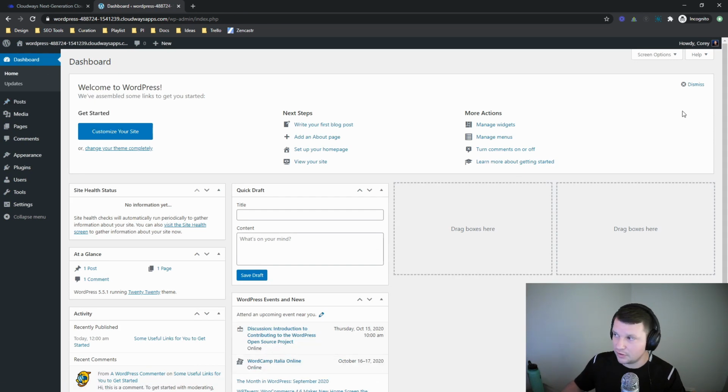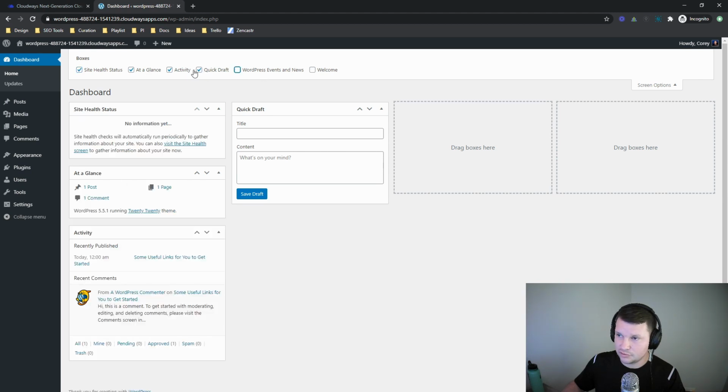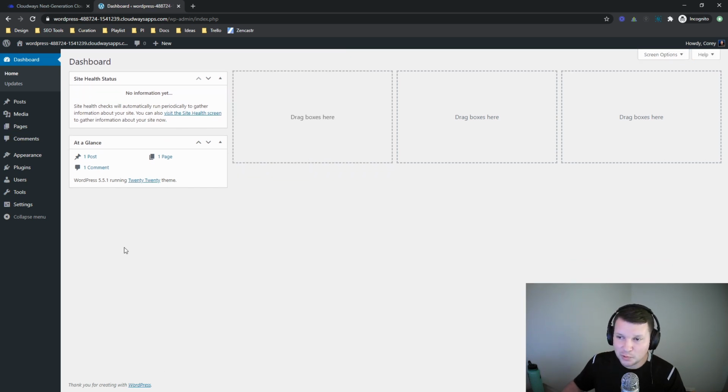Now, if you want to configure this, I like to go ahead and use the screen options here to get rid of the junk in here that I don't care about. Sometimes I'll just leave it like this or get rid of the quick draft. This is nice, a clean dashboard, no updates needed. This is a blank, clean install of WordPress.